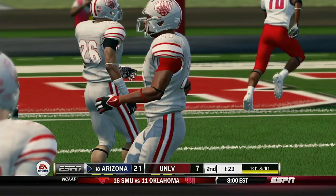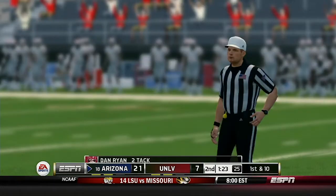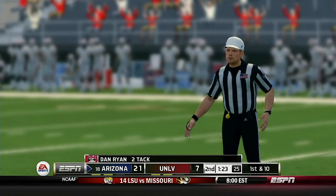Throws quick to the receiver, and it falls incomplete. This one will be interference, but who's it going to be called for? Defense. You're allowed to check a receiver downfield, but once the ball's in the air, you have to let go.